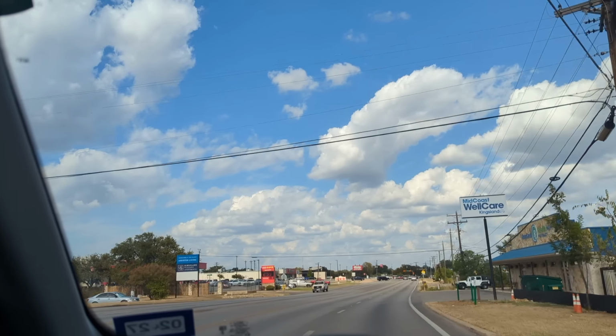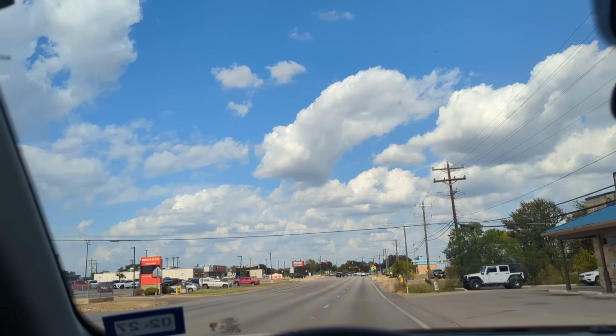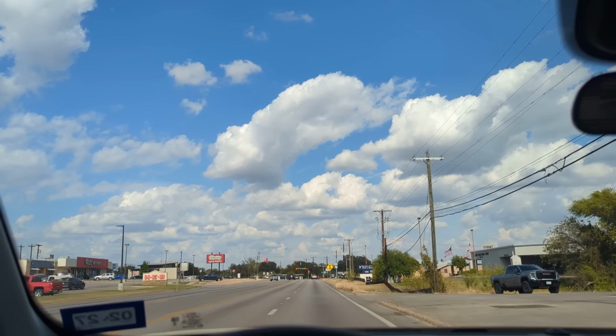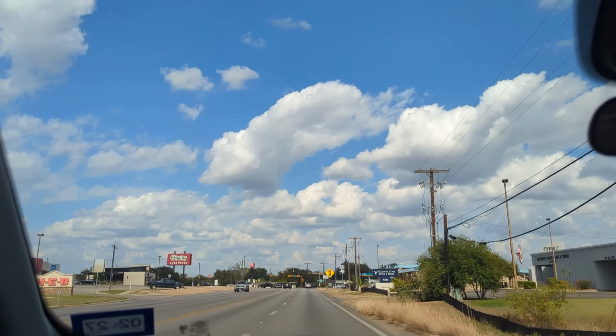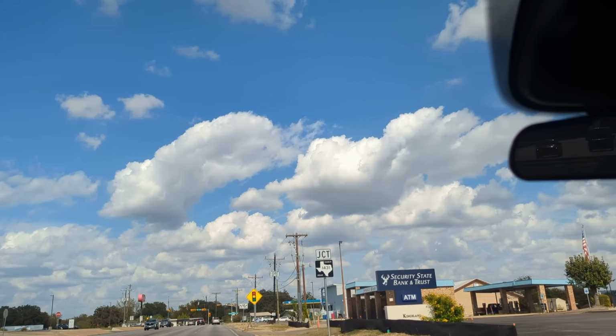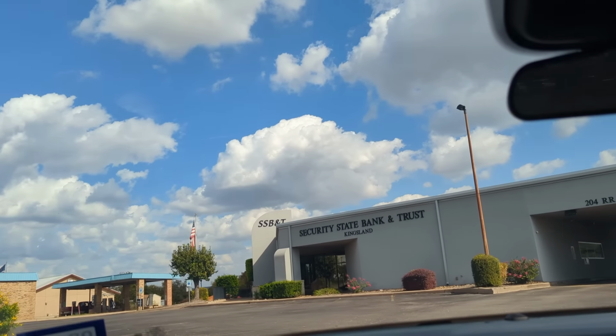$2.59 a gallon for regular unleaded. Believe it or not, that is the same as it is in Llano, Texas, and I thought it was going to be a lot lower here, but it is not. Can I go inside? It's 3:10. Do they close the inside at 3?